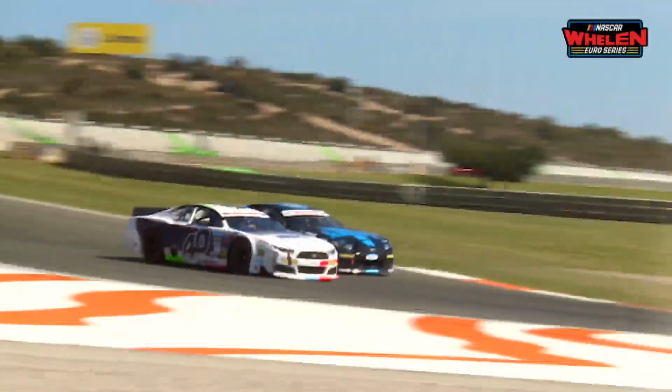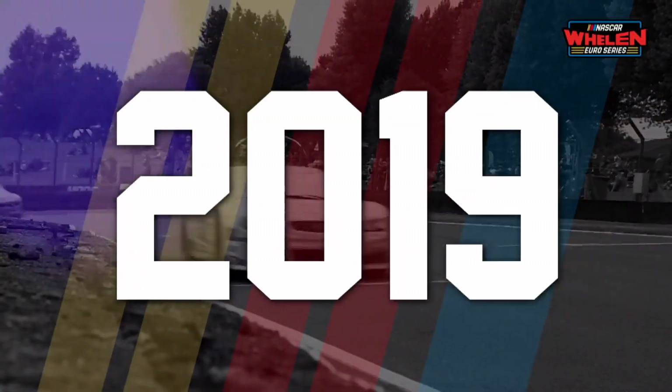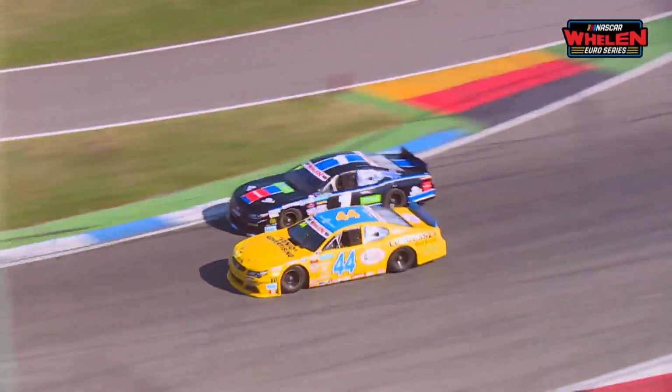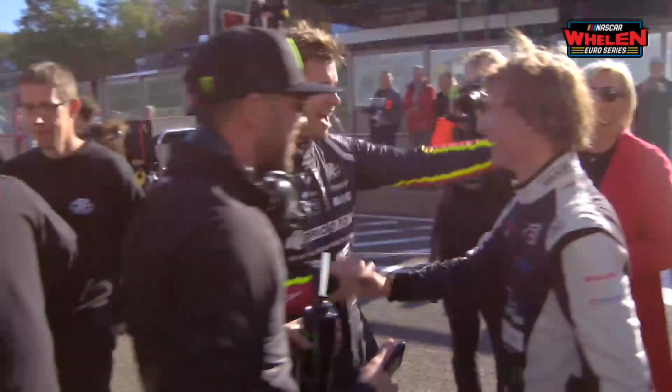The NASCAR Grand Prix of the Czech Republic also marks the halfway point of the 2019 season. Close racing and pure racing are guaranteed. But when the checkered flag falls, who will claim the win?